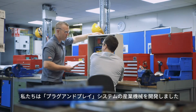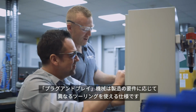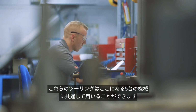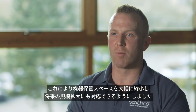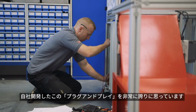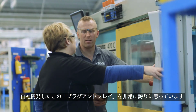We've developed a machine which is a plug and play system. The plug and play machine has been developed so that we can change tooling as production requires. So we have 5 machines where all these tools are interchangeable through. That's saved a huge amount of space on the shop floor and given us the possibility for future growth as well. I'm very proud of this plug and play project due to the fact that it was designed completely in-house.